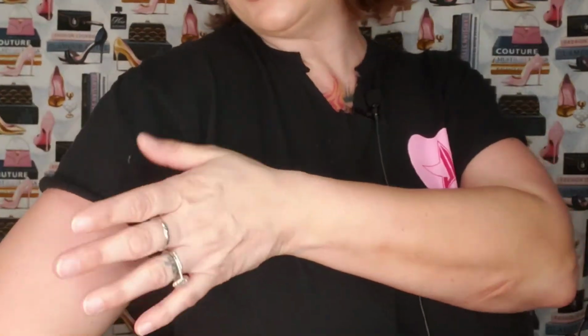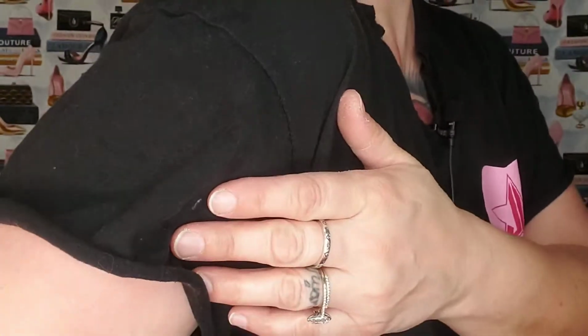Today I'm wearing my stylized shirt. I kind of cut it, made it shorter, cut the sleeves. I washed it and the fabric rolls really nicely. And then I made a little V-neck.